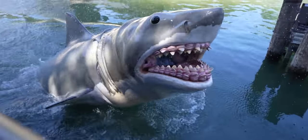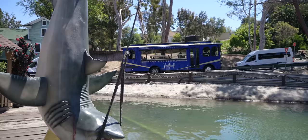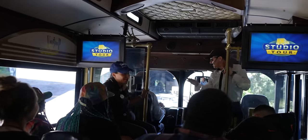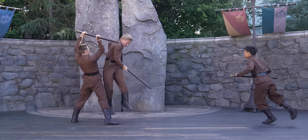Today we're at Universal Studios Hollywood, and we're gonna do the VIP tour. Last year we got to do the VIP tour at Disneyland. We've never done it at Universal Studios Hollywood. How is it different? Is it worth it? Come with us on this adventure.